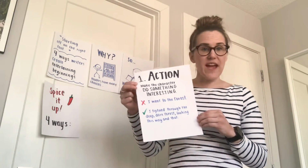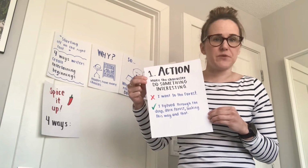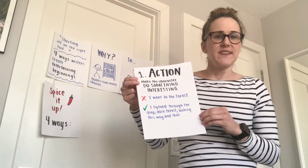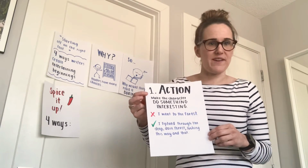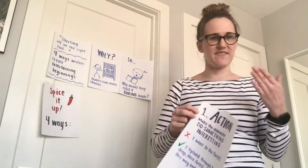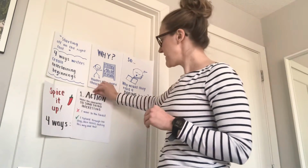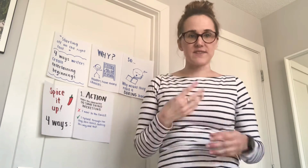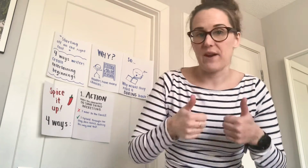Instead, I could have my character do something. Instead, I would have them say, I tiptoed through the deep, dark forest, looking this way and that. It makes you think, what's going to happen? Something's going to happen. Oh my gosh, it kind of gives you a sense of suspense, and you want to know what's going to happen next. So that's way number 1, action. Your character does something. You ask the question, what is my character doing? And you answer that question right away.